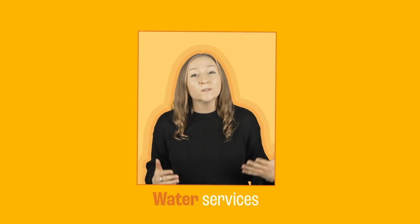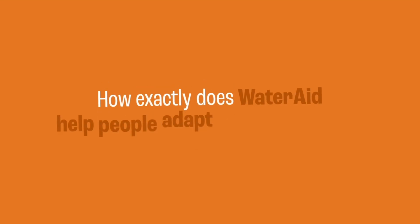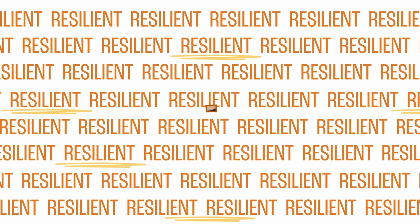WaterAid helps people to adapt to climate change by providing water services that they can rely on, even during droughts and floods. Because with clean water, people can stay disease-free, keep healthy, go to school, earn a living, and be better prepared for whatever the future brings. How exactly does WaterAid help people adapt to climate change? Well, WaterAid uses a range of high-tech and low-tech solutions to help people adapt to climate change. Let's hear from Basil from Burkina Faso, who's going to tell us a little more about WaterAid's work.